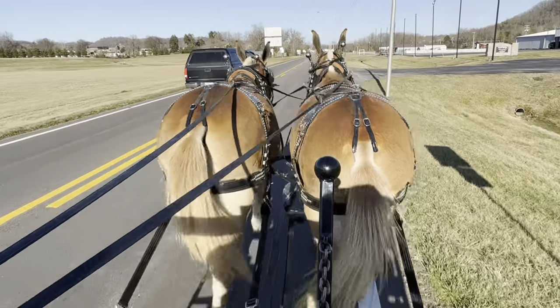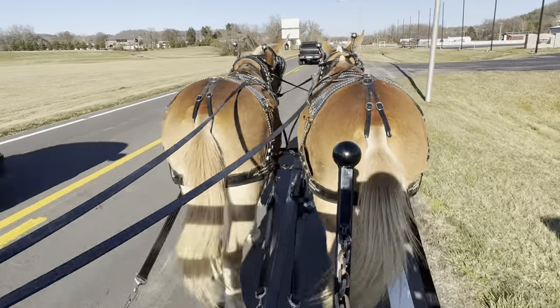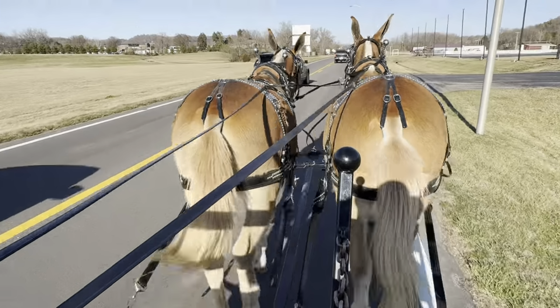Walking out on the main highway on a loose line, just chugging right along.